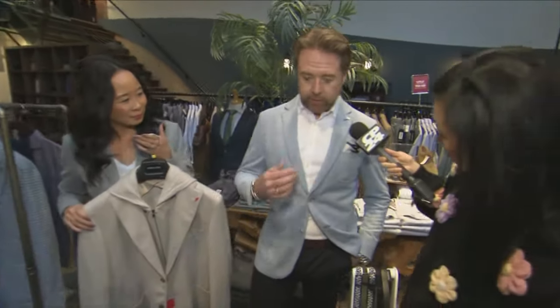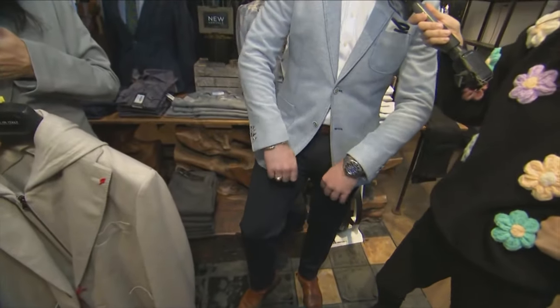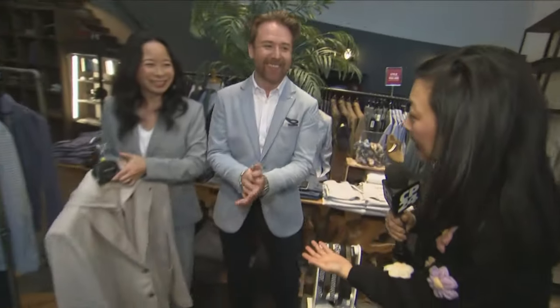What I love about this look too is these jackets are so easy. I could wear a t-shirt with this and a pair of jeans, and these pants actually have a drawstring. So if I want to take my belt off, let it loose, and go with a t-shirt or a hoodie, it changes the look completely. So you can go from office to gym, back home, do whatever. Exactly. Okay, some great ideas for men.